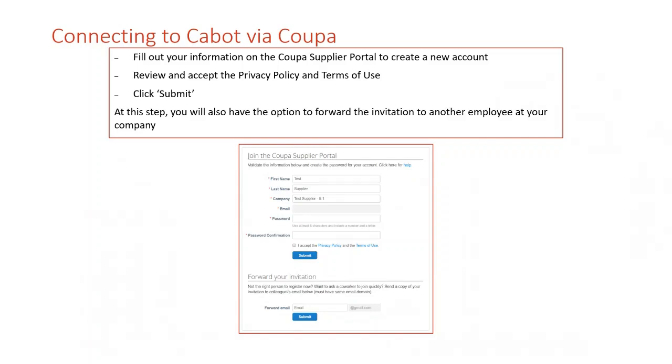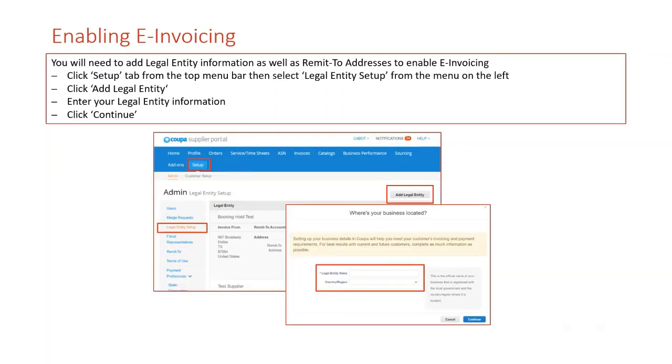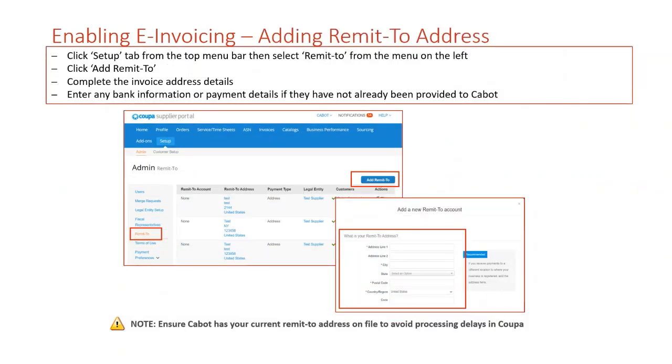Once the correct person has the invitation email, you'll click that join button and then fill out all of your company information as well as your own contact information and set up a password. Once you've set up your account, you'll also want to make sure you enable e-invoicing by adding a legal entity and legal entity information. Without legal entity information, you cannot invoice Cabot directly in the portal. And then with that legal entity, you'll need to add a remit-to address and enter all of your remit-to address information.